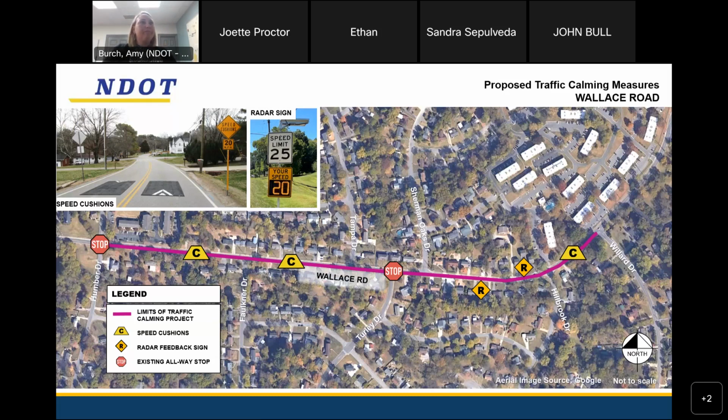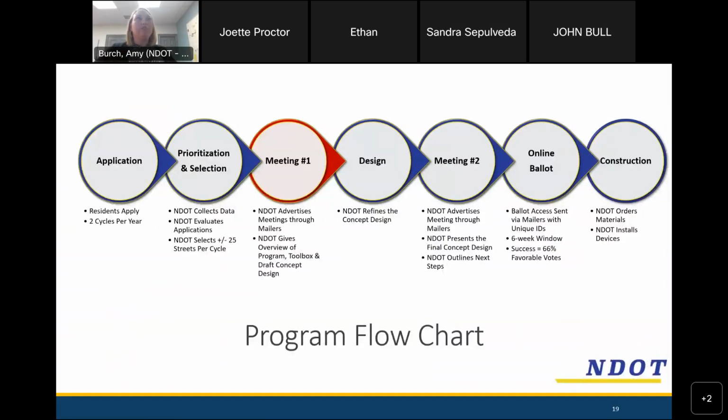Okay. All right. Well, if there's nothing further on this proposal, I'll go into next steps. We can come back to this if there's any other questions. So we just want to show the flow of our program, how it works. All streets that we're working in for traffic calming have started with an application. So residents have filled out an application and requested traffic calming. And like I said earlier, we select in two rounds per year. So there are also two application cycles per year.